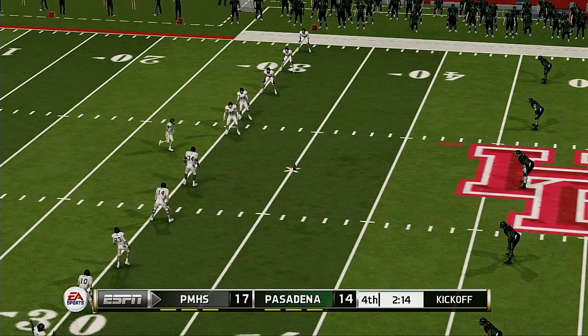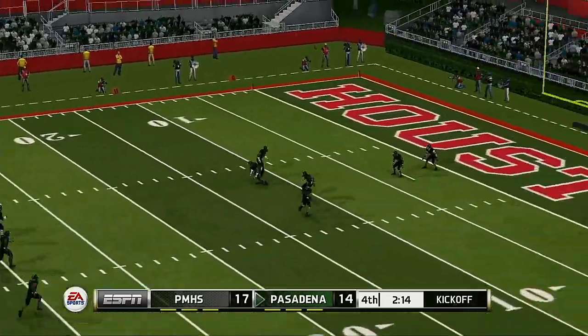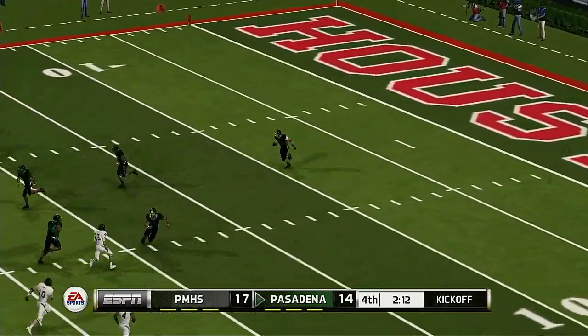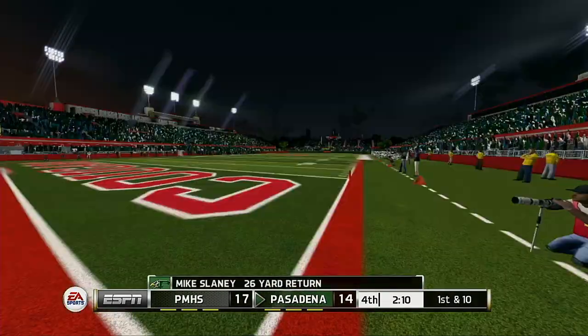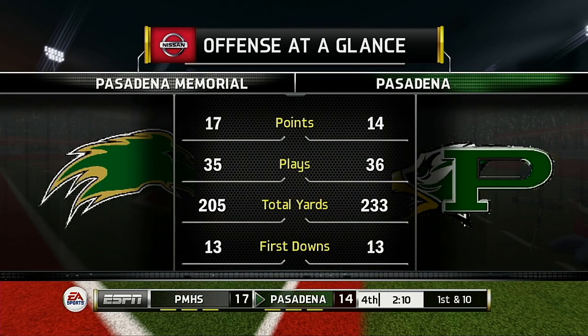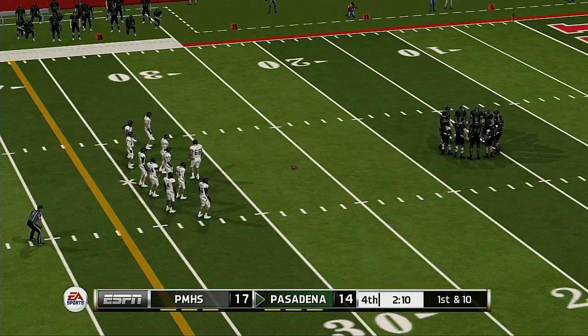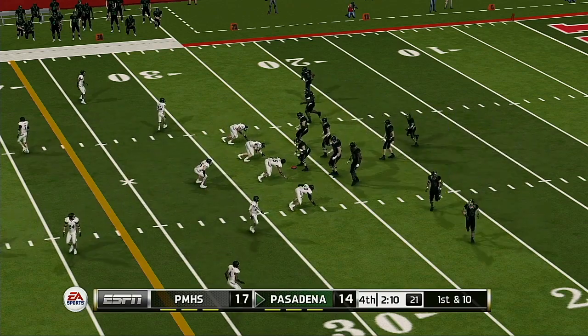Looks like they're ready for the kickoff. From his own goal line, he's to the 20. And he's taken down to the 26-yard line. Well, this is a competitive game. It's fun to watch these two teams go back and forth. Just when you think one team has the edge, the other gets right back into it. This is exciting. Both teams realize that when the ball is snapped, we're one play away from a very different ball game.